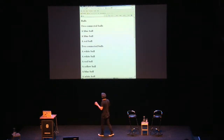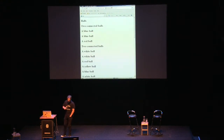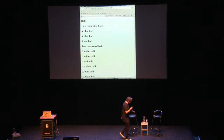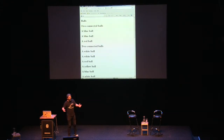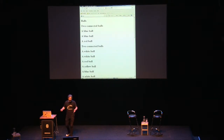Now, what would be the most important thing about this one, I think, is that even people who need assistive technology can now listen to the illustration. And it would be fantastic if someday we will have something like font-family: poetic and you would hear balls, two connected balls, a blue ball, a blue ball, a red ball. That would be fantastic, wouldn't it?